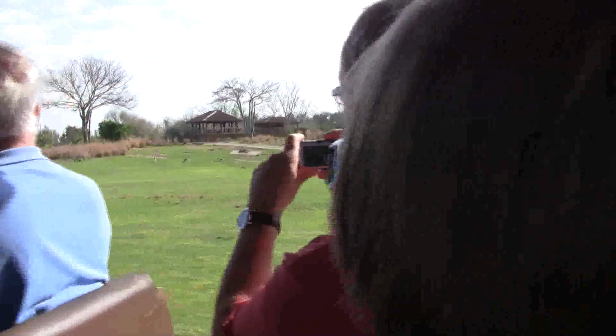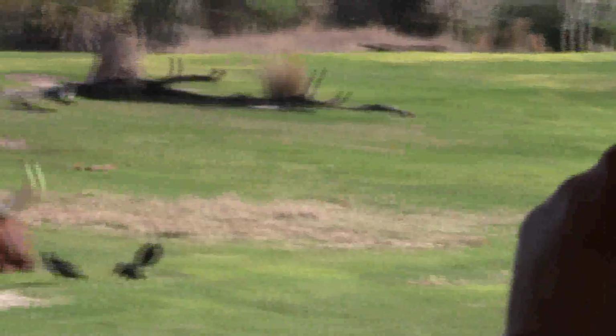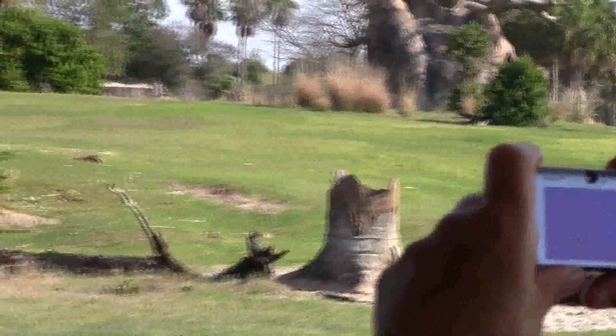And over here on the right, that medium brown animal standing there is a waterbuck. And those large dark brown animals with the large horns, those are the Ankole cattle.